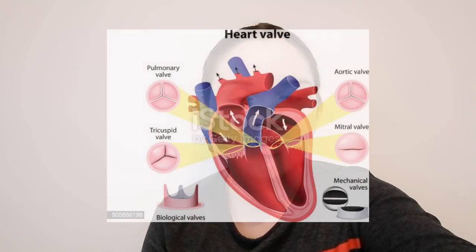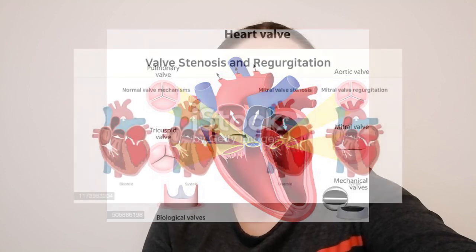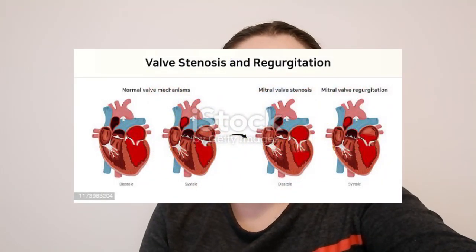This week it was very exciting. We did a lot of new things. I was moved to a new ward this time. So last week I was in a ward that dealt more with arrhythmias, and this week I was in a ward that dealt more with heart valves and cardiac incompetence, regurgitation, these kinds of things, which was very fascinating.